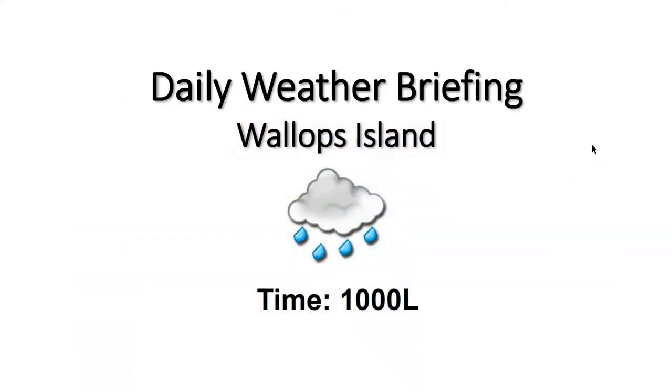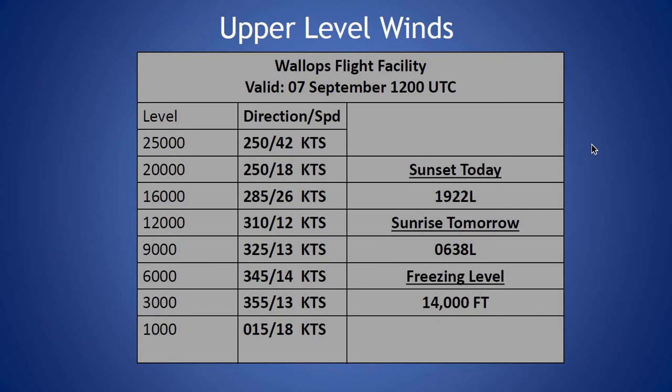So, taking a look at this morning's sounding, we have a freezing level around 14,000 feet, winds out of the north to north-northeast at 1,000 feet at 18 knots, and seeing those winds more northerly to northwesterly, around 10 to 15 knots, between 3 and 12,000 feet, then seeing our winds increase out of the west-southwest to 25,000 feet with a peak wind at 42 knots.